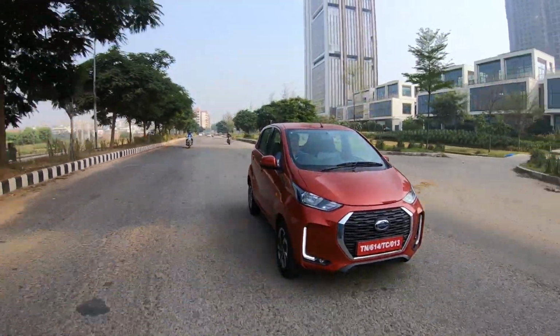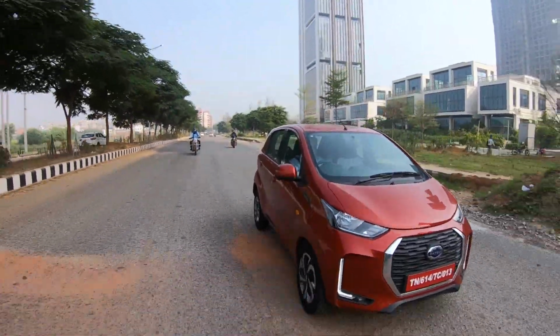short wheelbase. I thought that the ride would be a little crashy, a little not so good, but it is surprisingly good, and it does take the bad passenger roads in its stride. It won't ruffle your feathers or ruffle the car's feathers.